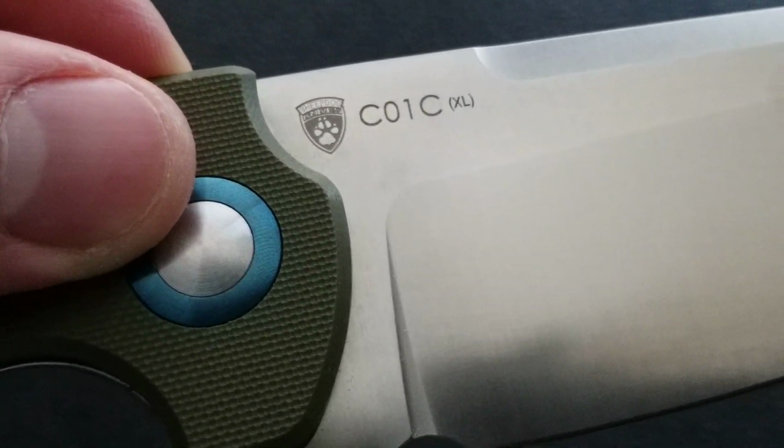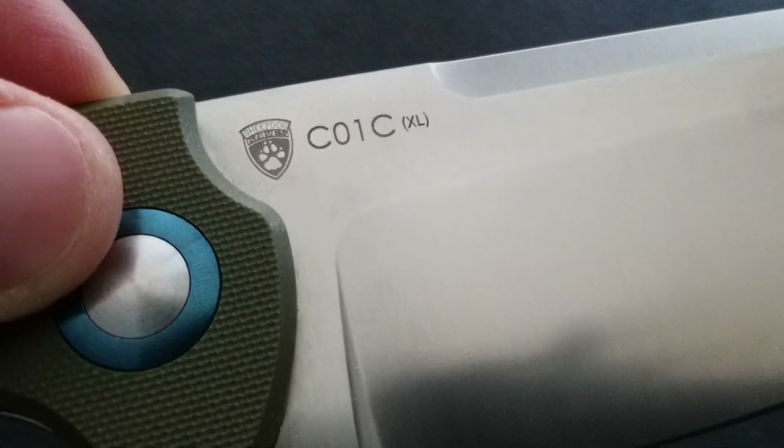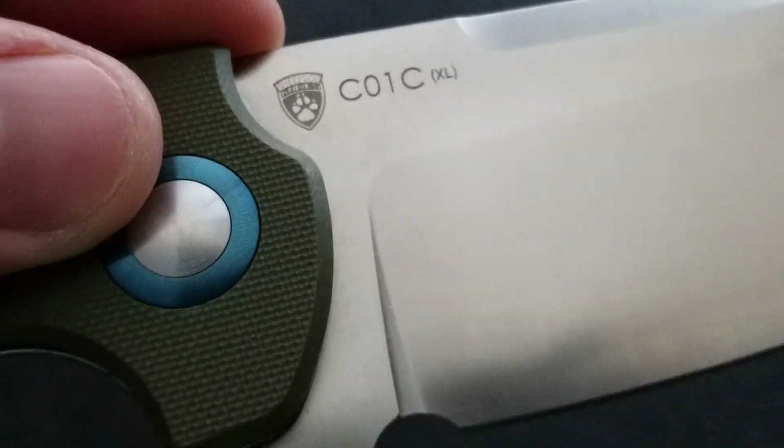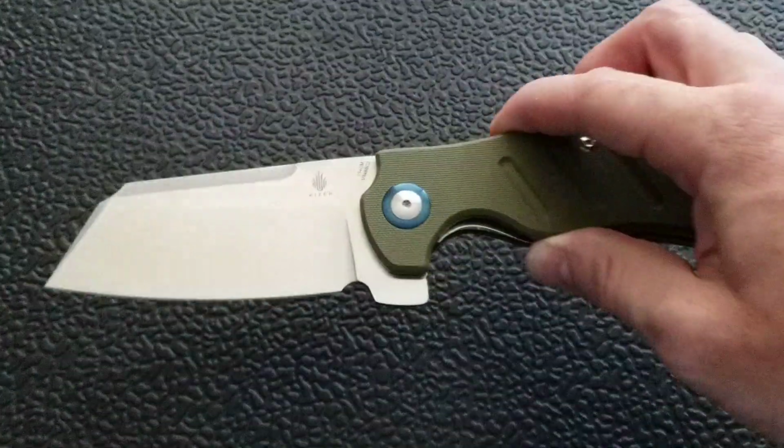And then you have CO1C, which again, why is that not on there? You can leave the XL on there, take it out of parentheses. I think just XL would be cool to give it the identifying mark. I don't know why we have all that stuff on there though.